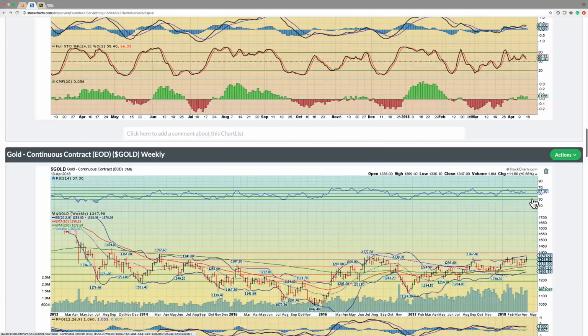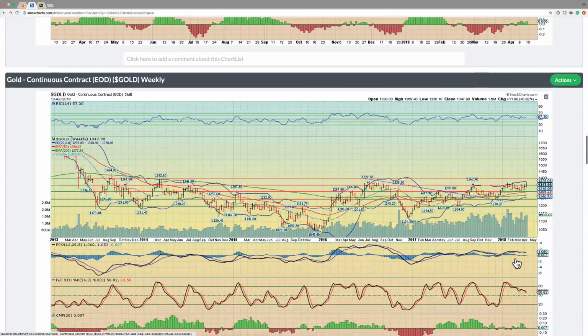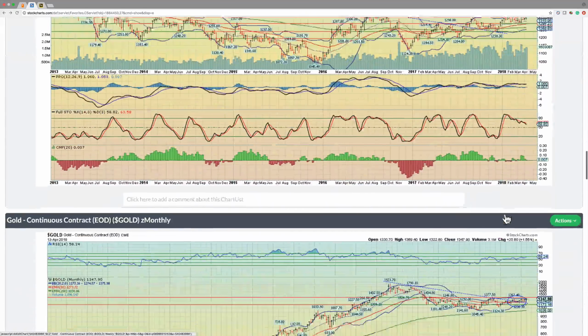Now on the weekly level, it's still consolidating above the 50 RSI level, above the middle Bollinger Band, above the 50-week and 200-week moving average. There's just so much support. PPO is starting to curl higher here, and it's going to happen very, very soon. So this is a sector you really want to keep your eye on.